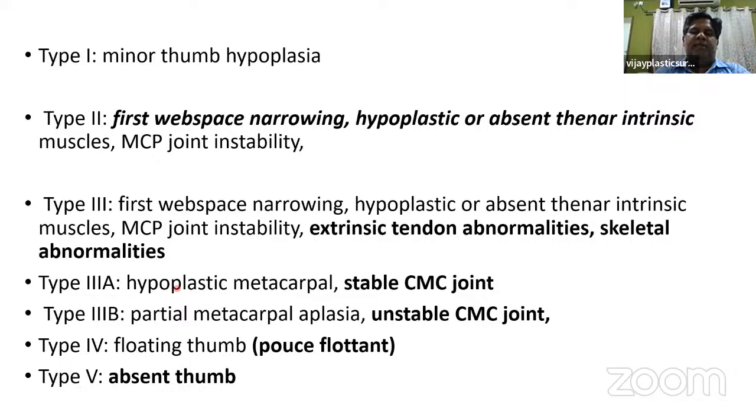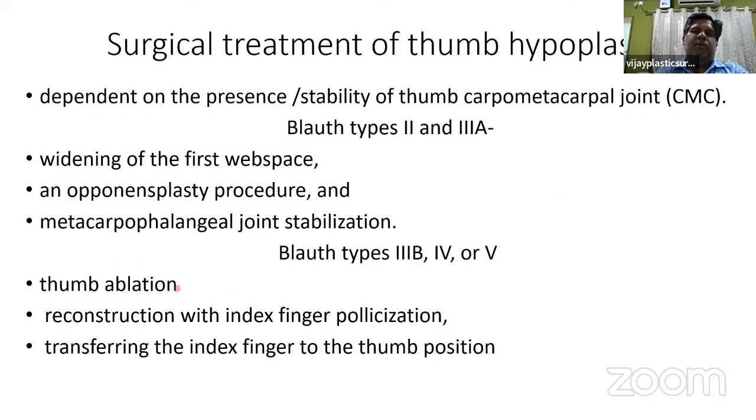Type 3A is an extrinsic skeletal hypoplastic metacarpal with a stable CMC joint. Type 3B is partial metacarpal aplasia with an unstable CMC joint. Type 4 is a floating thumb and type 5 is an absent thumb. The surgical treatment of thumb hypoplasia mainly depends on the presence of a stable CMC joint. So the one factor which decides the treatment of thumb hypoplasia is the CMC joint.